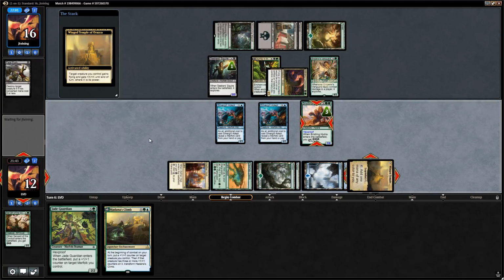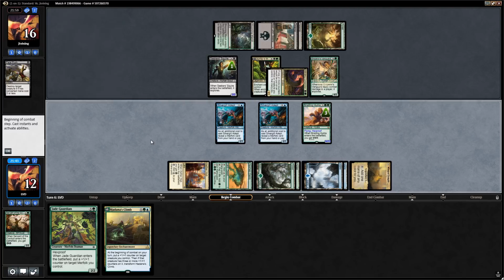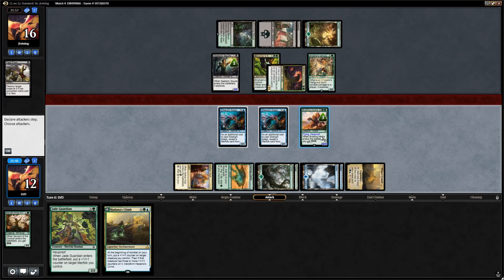So our opponent gets the opportunity to kill the Hydra next turn, but they'll be at a pretty low life total, and then we should be able to finish off our opponent with the Silvergills.